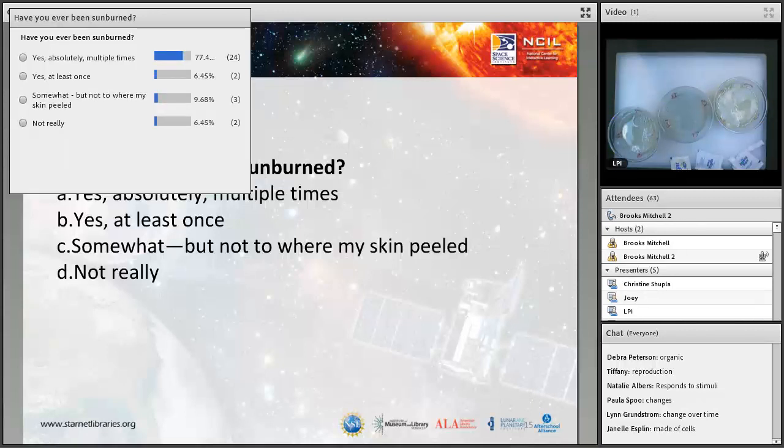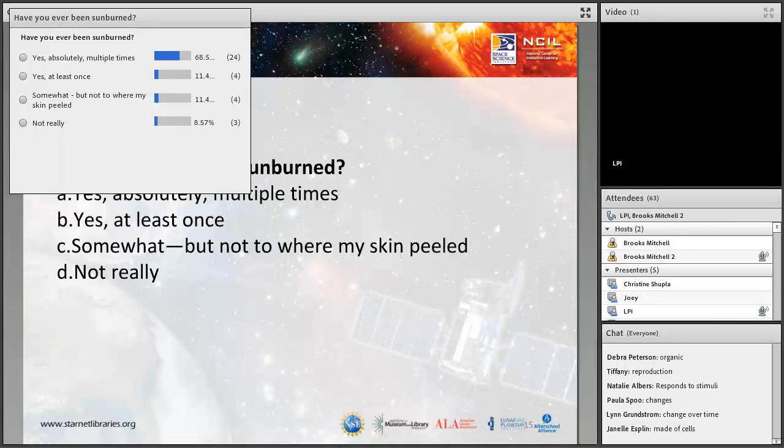Twenty-four of you have been sunburned multiple times. We have a few people who haven't really been sunburned, or somewhat, but not to where their skin peeled. And we're going to close it out in 5, 4, 3, 2, and 1. Most of you have been sunburned, but some of you haven't really experienced this.